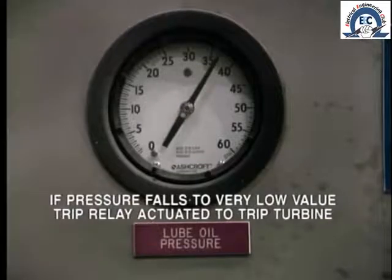Note that this relay will also prevent the opening of the turbine stop valve if lube oil circulation has not already been established during startup.